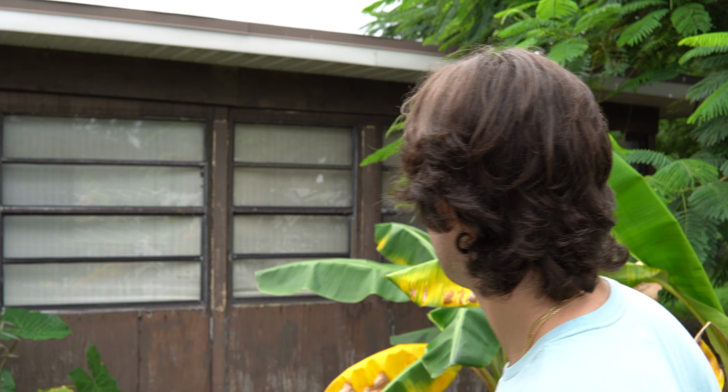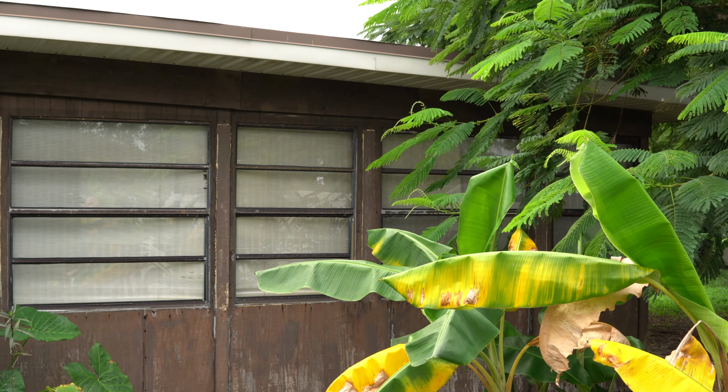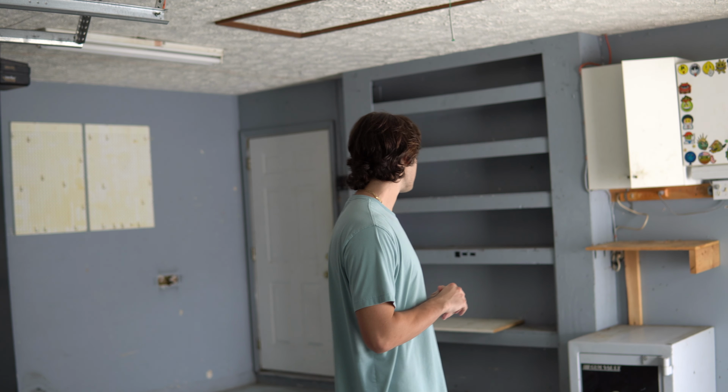But okay, so as you can see, we're on the outside here. It needs some work. I mean, the outside structure is kind of decaying a little. And that's really on the outside. As you can see, we have a fairly large shed and backyard. And then we have a 2.5 car garage, which is not bad at all. And then that's really it.